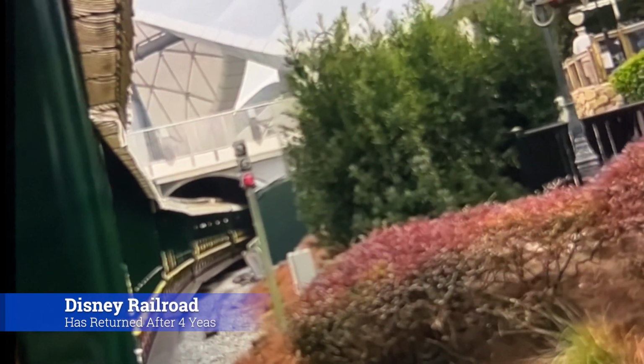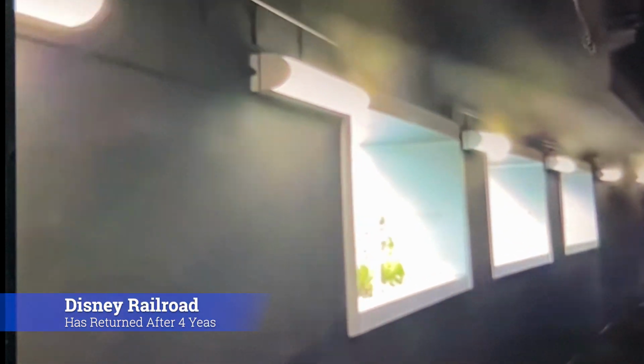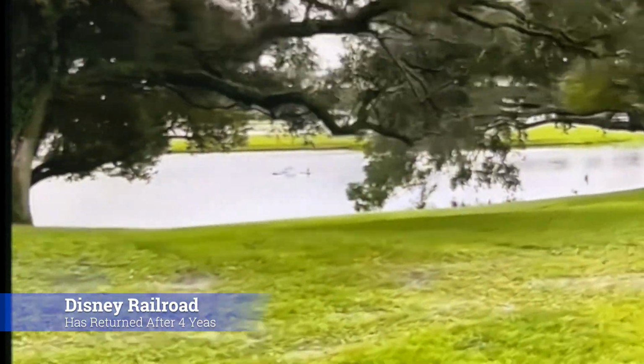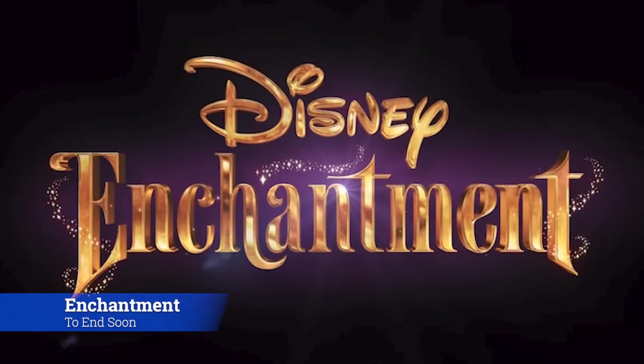What's great about this is you're going to get to see all these amazing vistas all the way around Magic Kingdom. Another great thing is you get to see some of the amazing, widely anticipated Tron roller coaster. Yes, it's testing, it's flying around, and we'll go into this in a bit more detail very shortly.